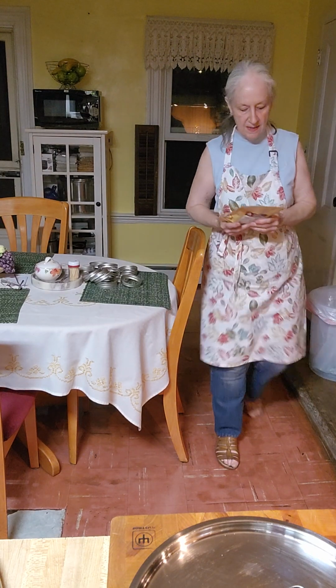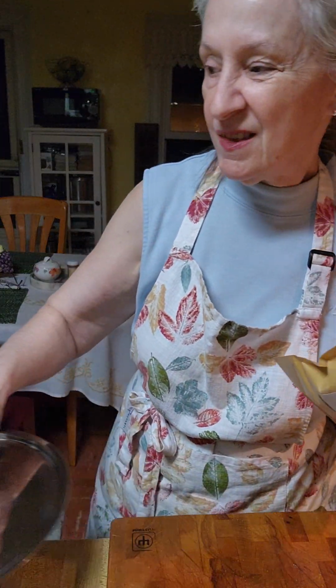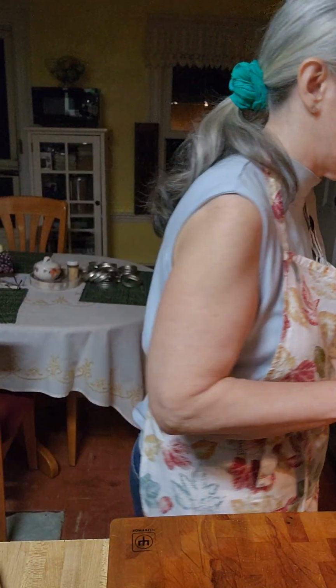They say these red peppercorns have a kick to them. I don't think it'll be that bad of a kick. But if it does, I'm going to be putting a lot of butter in this dish.